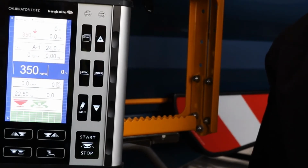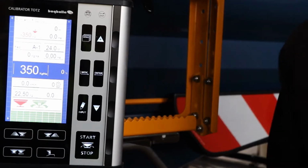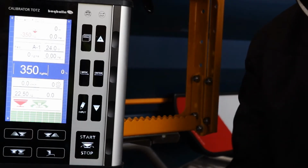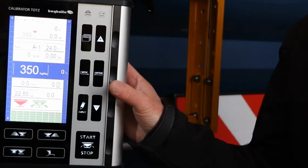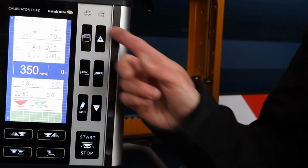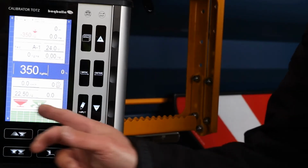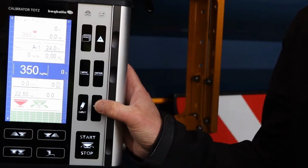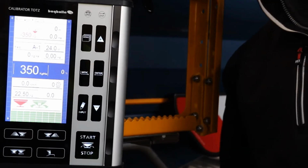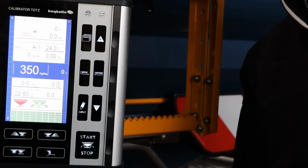I'd like to introduce you to the new calibrator TOTS. This replaces the calibrator Zerf that we've had for quite a number of years. The calibrator TOTS is different as the screen itself and the buttons, it's all one touch screen. There are no physical buttons that we press. You can see the screen itself is bigger than the calibrator Zerf of old, and we have some colour now. So if we change crucial values such as the kilos per hectare and other things, the values change colour to give the operator an intuitive warning that they're not quite as they should be.